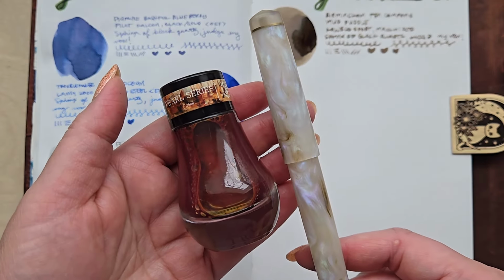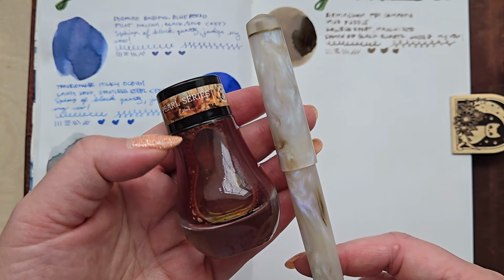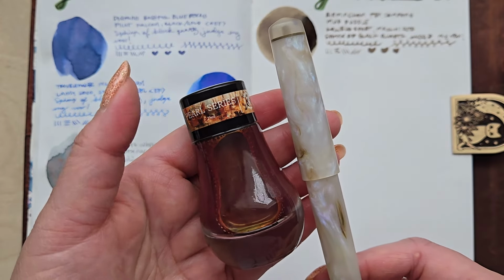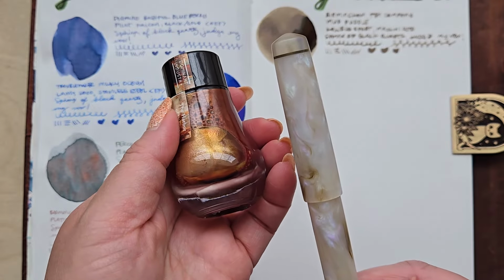Okay, next up, I think this duo is going to be absolutely stunning. They're two of my brand new favorite items. This is an absolutely gorgeous ink from Dominant Industry. This is called The Harbor of Dieppe. It's gold with shimmer in it, and it is absolutely lovely. I am obsessed with it.